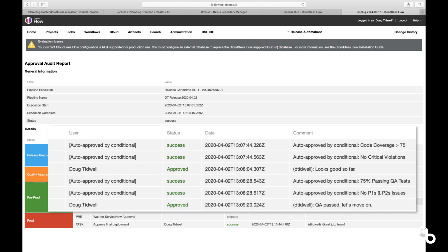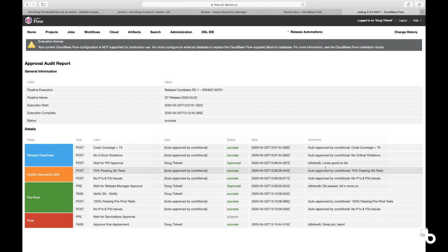When auditors call, the release manager doesn't have to tell everybody to build an audit report from logs and other data scattered around various places. The release manager can show the auditors what they need to see while everyone else keeps innovating and moving the organization forward. With this process, developers, operations engineers, release managers, and auditors get everything they need.